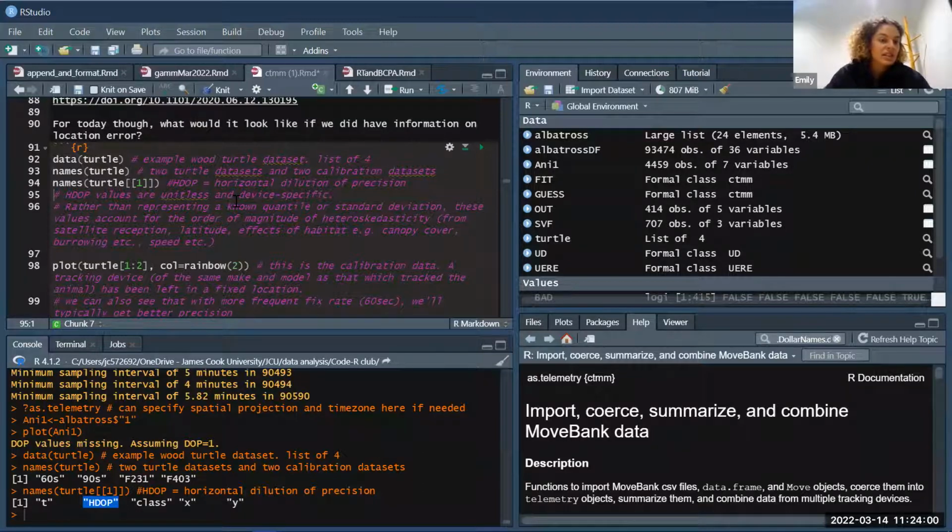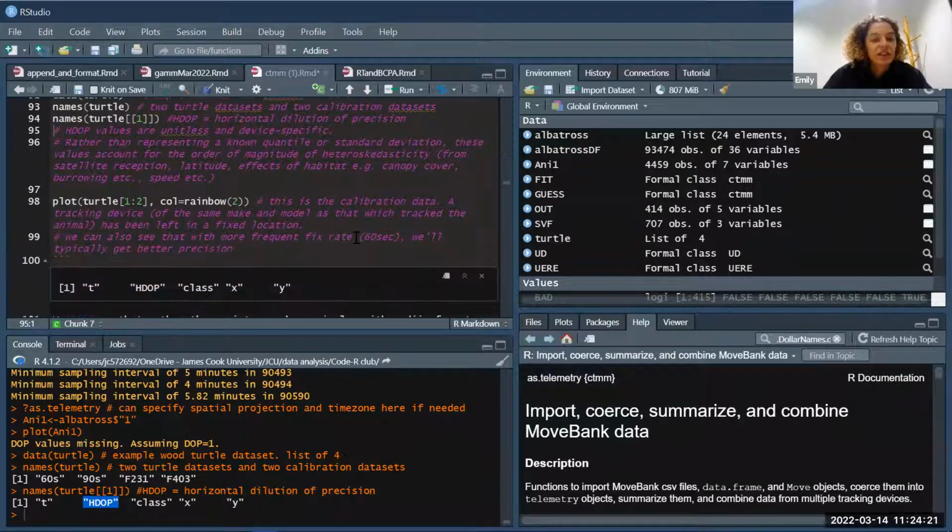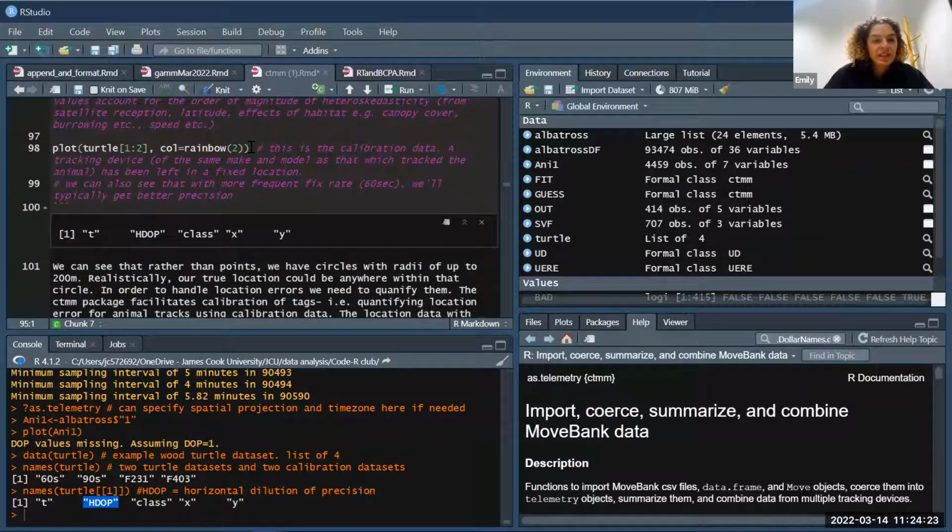And this is a unitless and device-specific measure of the magnitude of heteroscedasticity from the tag. It can vary depending on satellite reception, latitude, the effects of habitat, so things like canopy cover, etc. And it's not an actual quantile or a standard deviation of our errors. We can visualize what that HDOP looks like.